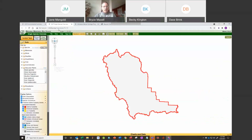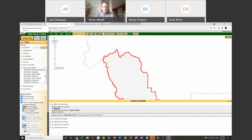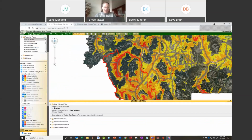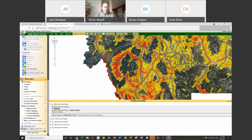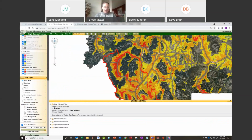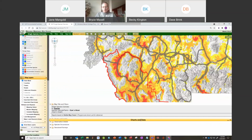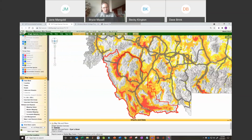That will open up, again, a new browser window. We've still got our browser window open for our master environmental summary report. And now the single species overview is essentially all information that we have in our database for a particular species. So here we have surveys for Dyers woad that are gray dots. You can see all these highway surveys that could have detected Dyers woad. Let's zoom in just a tad here. I see one observation popping up there.